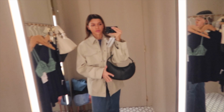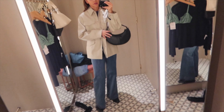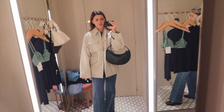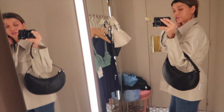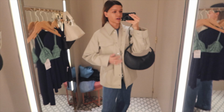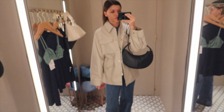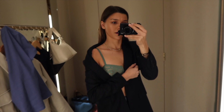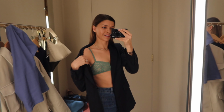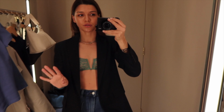And I'm also adding some structure and some definition with the bag. I decided to go with a black pair of shoes. I'll try to show you the back side as well. Such a cute jacket. When I travel, I think I'll get this one for my trips. How cute is this green bra? I can't tell you how happy I am to find that color, because no brand really does anything in this color. So cute.